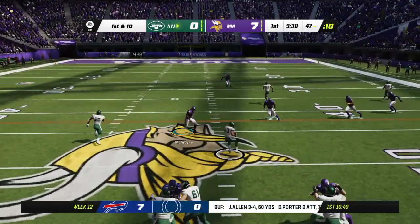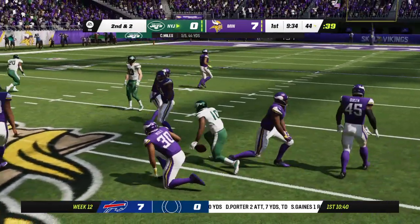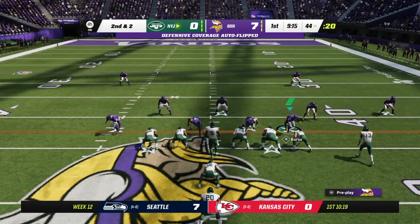Looking to throw. Miles looking middle, and that's complete. And they're going to get this to about the 44-yard line. We've seen quite a bit of the short passing game here early on in the first quarter, haven't we?